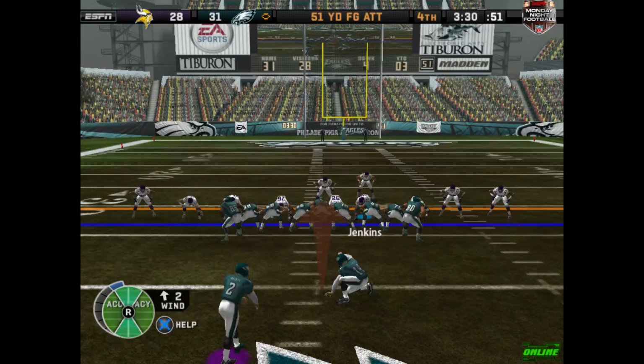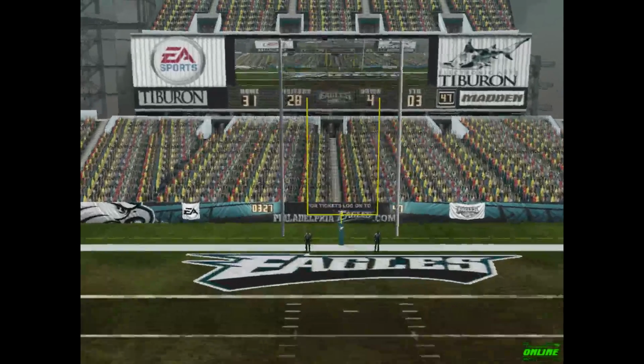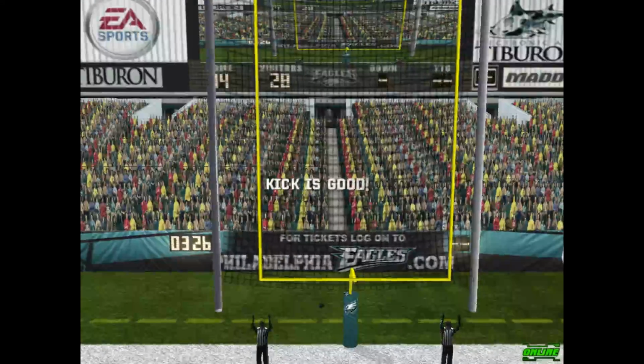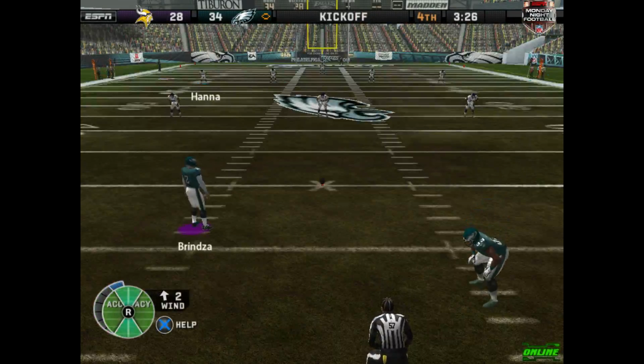Number two will have to get a lot of leg into this one. He got hold of it. Number two extends their fourth quarter lead with that long one.